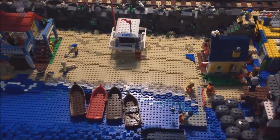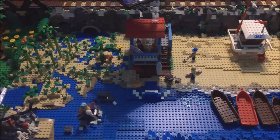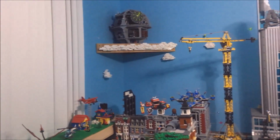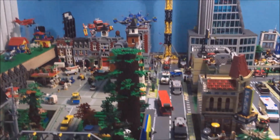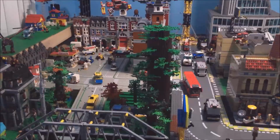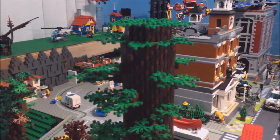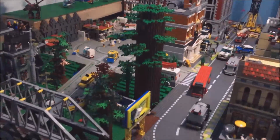Here's the beach area. Another overall look of the city real quick. We got a little bit of the cloud cover done up there if you hadn't seen it on Instagram. Got the redwood there. Started adding some more foliage to it. Still trying to figure out exactly how I want to taper off the whole trunk. So we'll see how that works out.